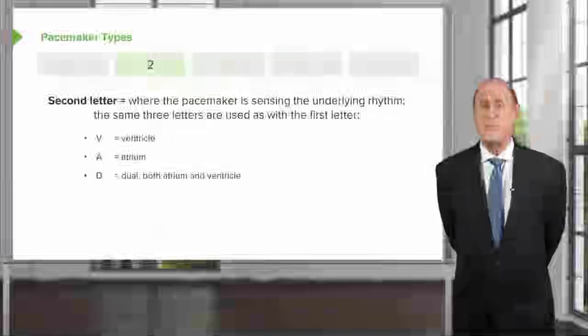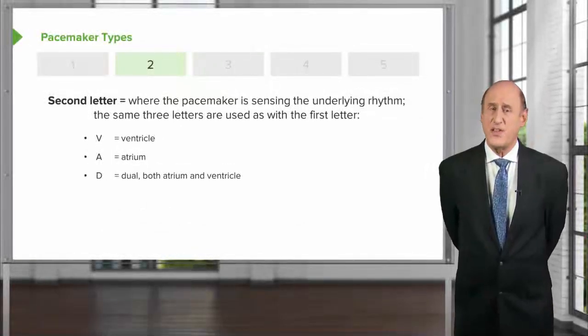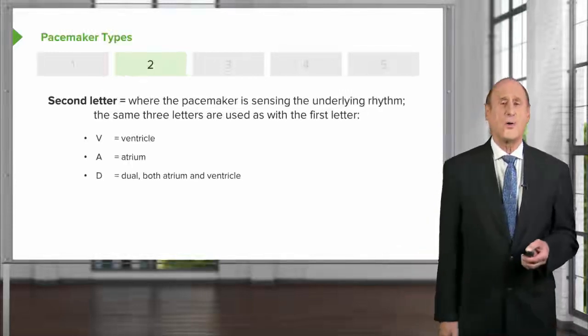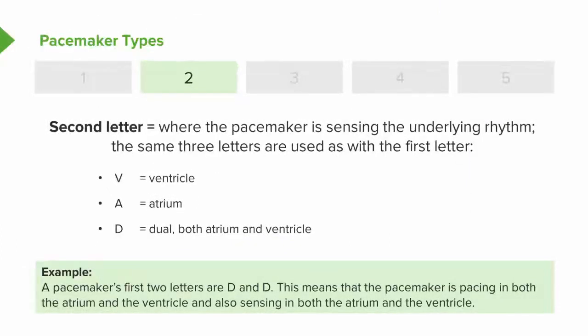So remember the example I said, DDD. The first D says that they're pacing in the atrium and the ventricle. The second D says they're sensing in both the atrium and the ventricle. They're looking for P waves, and then they're looking for QRSs. Okay, the first two letters are D and D, which means the patient's pacemaker is pacing in both the atrium and the ventricles and sensing in both the atrium and the ventricles.